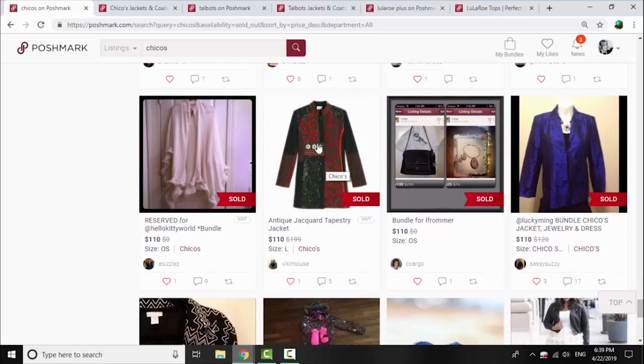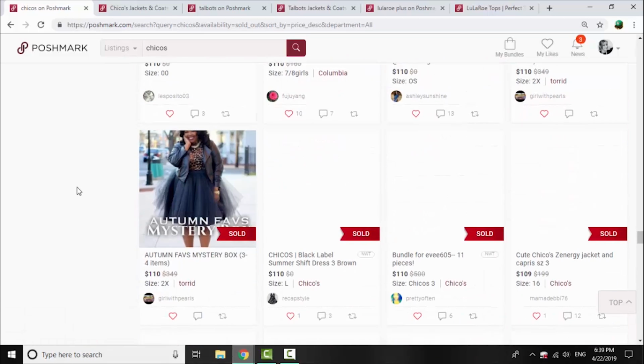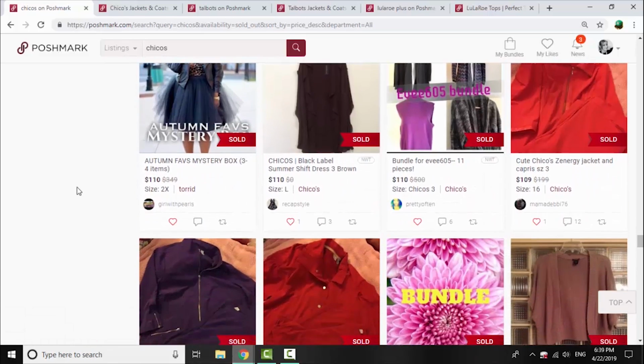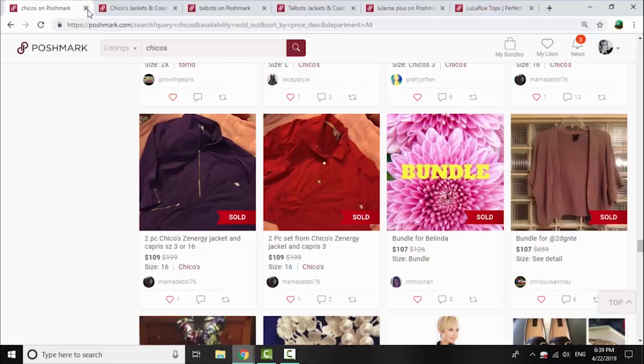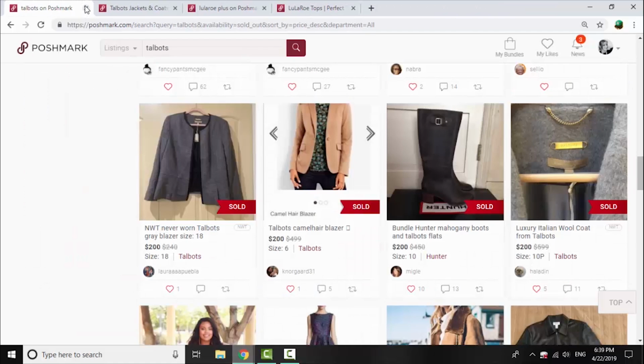This one in particular seems to do quite well. I've seen that a couple of times now. But yes, just another interesting one to keep your eye out if you are looking for some of those plus size pieces. There is the tag.